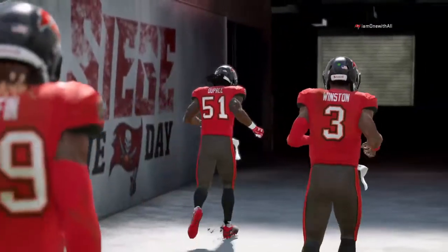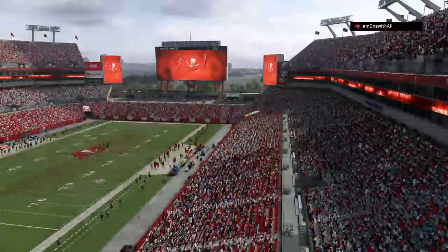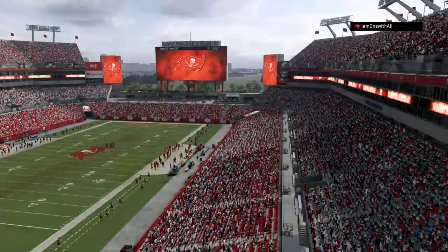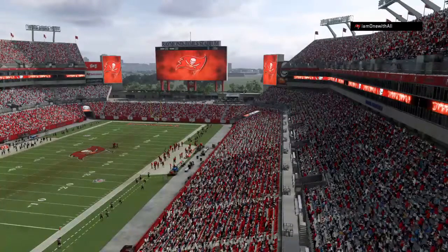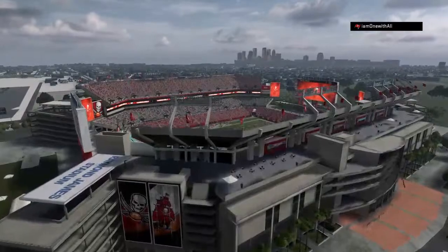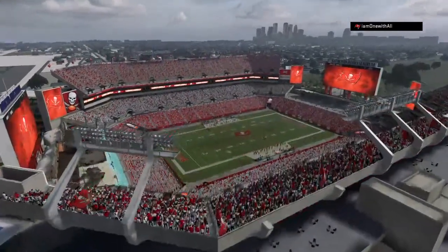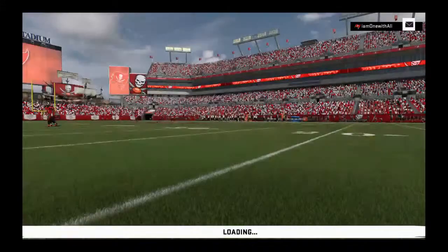So for New Orleans, it's an important win in terms of staying in the postseason race as they move to 6-4. And they will head back home next week. Meanwhile, for Tampa Bay, it was a game they really needed as they drop back to 4-6. And they'll get a chance to redeem themselves at home next week.